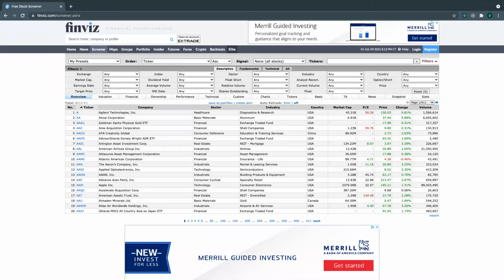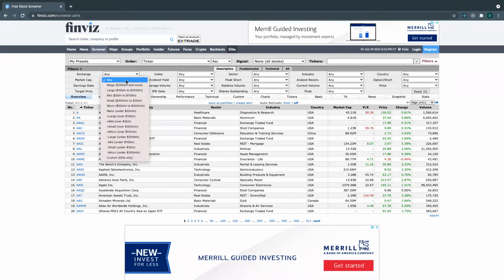Okay, there we go. So when you get to the Screener, the first thing you want to do is go to the All tab. So you want to make sure you look at everything. Then you want to set your market cap. Now, what the market cap is: you want to look for smaller companies, because smaller companies are going to be affected in a much bigger way than a bigger company would.